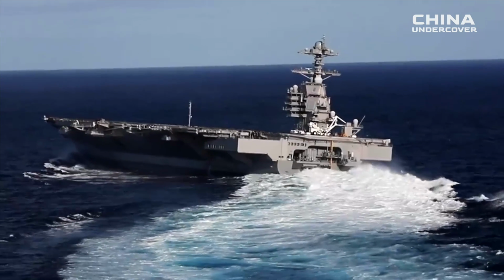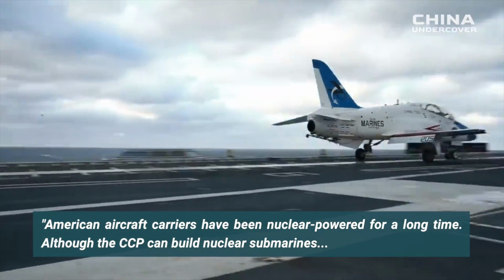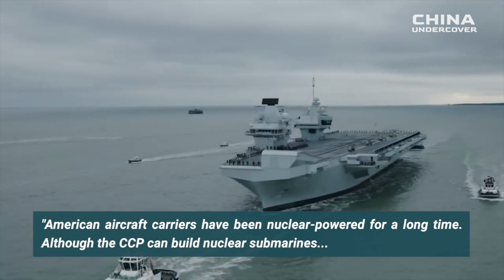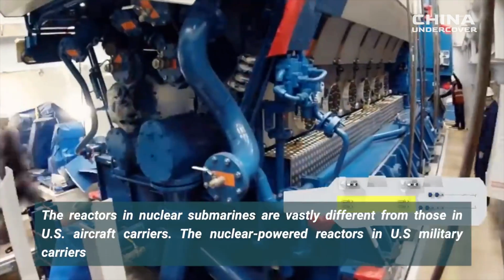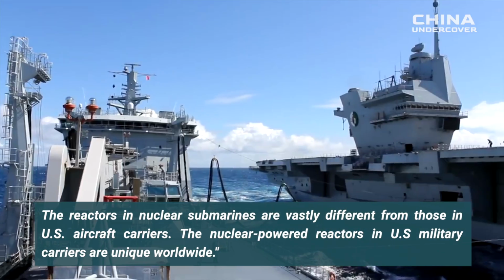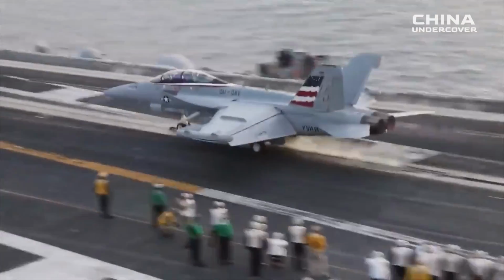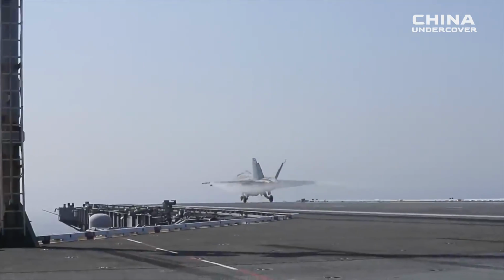Mark, a well-known American military blogger, noted, "American aircraft carriers have been nuclear-powered for a long time. Although the CCP can build nuclear submarines, the reactors in nuclear submarines are vastly different from those in U.S. aircraft carriers. The nuclear-powered reactors in U.S. military carriers are unique worldwide."